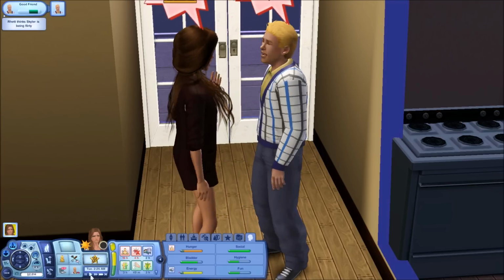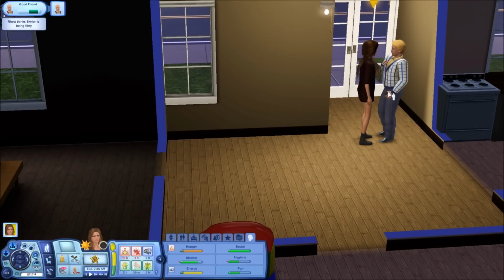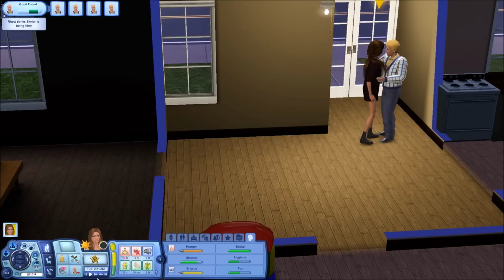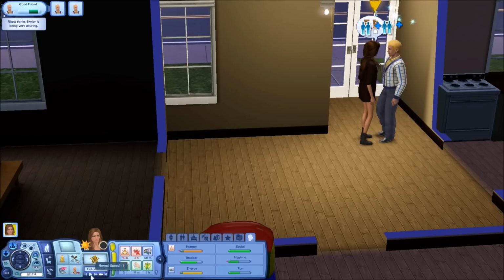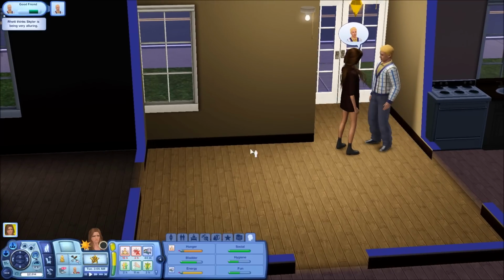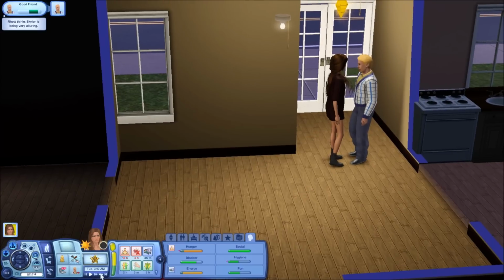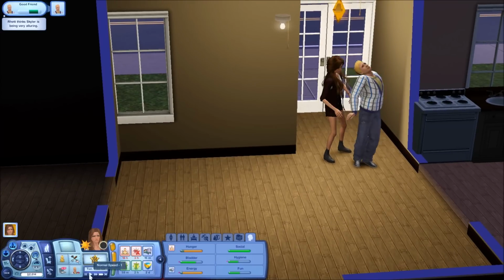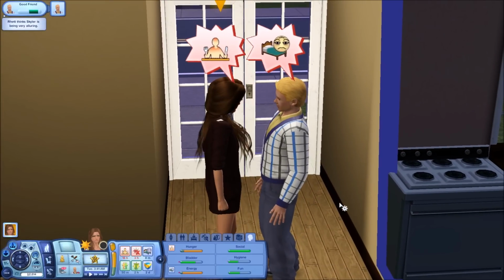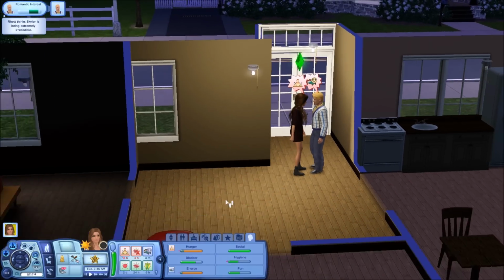And then flirtatious joke. Want to get this in before he leaves or feels the need to do something. Give him another hug. Compliment appearance and personality. There we go. Come on. And we'll get him so that he is nice to us. There we go. And then we'll give him a first kiss. There we go. And then go ahead and make out with him.